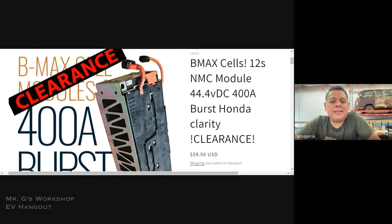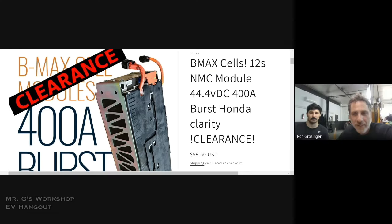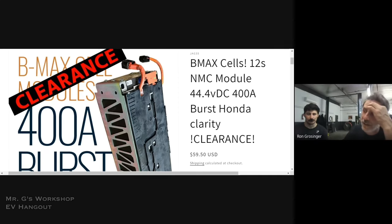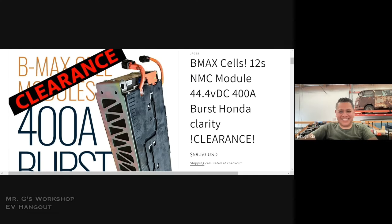Yeah. And so wait, help me figure out what's the capacity again for each one. 25 amp hours. So about 1.1 kilowatt hours. I did the math. 1.1 kilowatt hours. Oh, okay. So if you only had 3, you'd have like 3 kilowatt hours. That would only give you like 9 miles, maybe. Yes. At full power. That'd be about 3. Yeah.